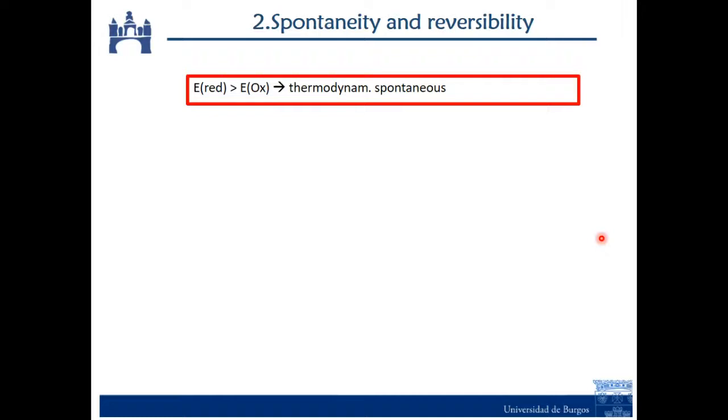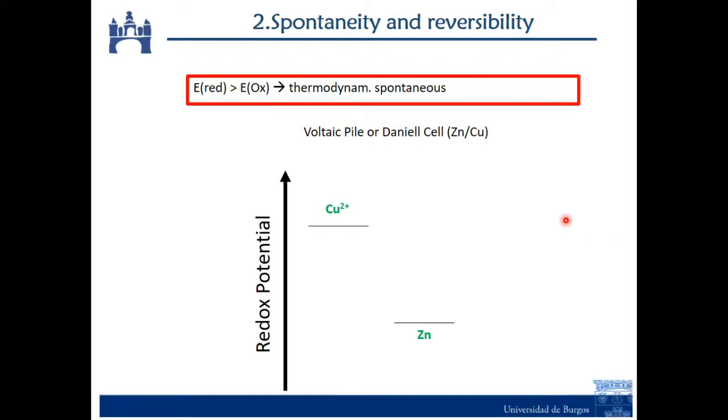So if the redox potential of the reduction reaction is above the redox potential of the oxidation, this reaction will take place spontaneously from a thermodynamic point of view. I think the best example is the Daniell cell. So basically, we have copper 2 and we have zinc 0.